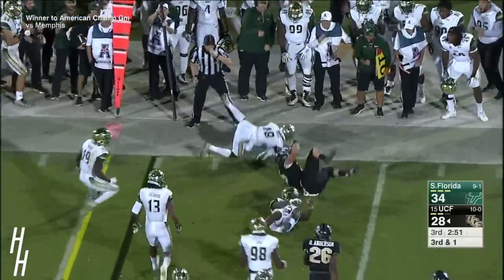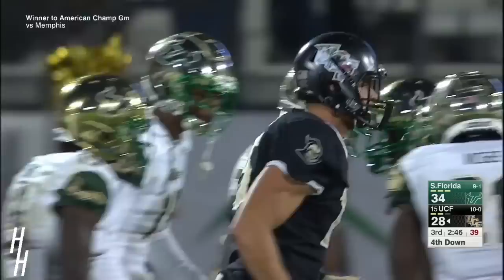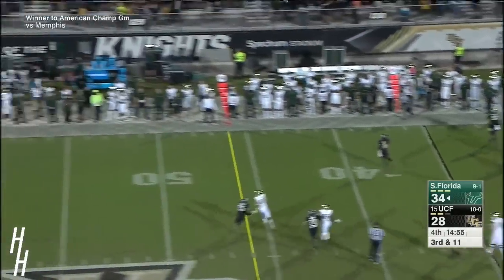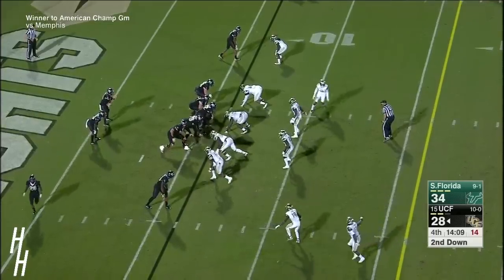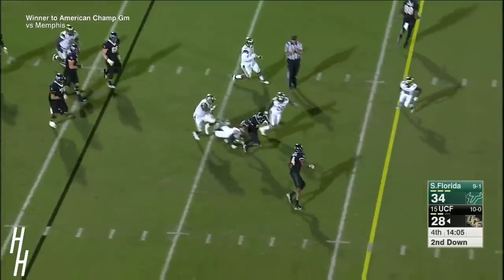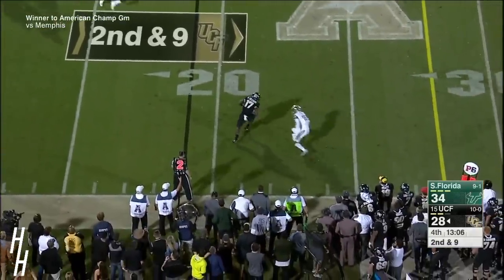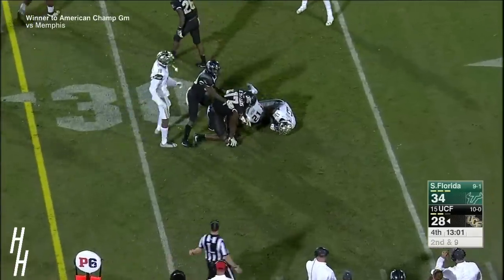Milton connecting with Jordan Franks, the tight end. Kuzinski chasing. And UCF bringing the pressure to the top of the formation. Milton has the first down. Underneath to Marlon Williams. And Williams has the first down.